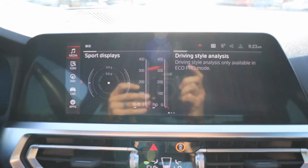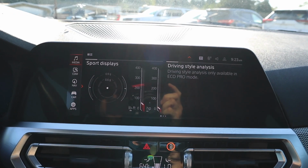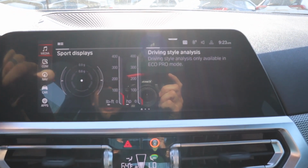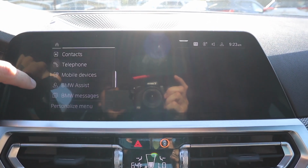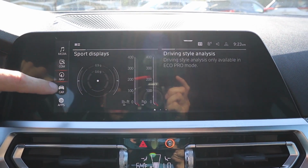And then right in the middle, we have the touchscreen system. Currently it's showing the sport displays. So you have your power there, along with the G-force meter and some driving style analyses to look at. There's also a button there where you can go into your media, go into your phone when you have that paired. You can pull up the navigation to go through all the info.